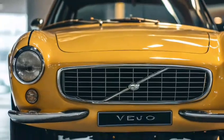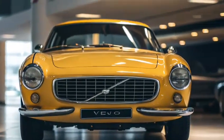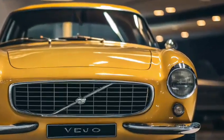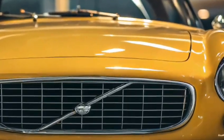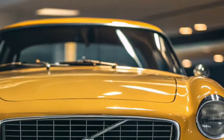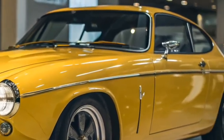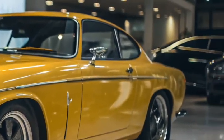Driving the P1800 is an experience that brings back the spirit of classic motoring. The steering is communicative, the ride is smooth, and the car maintains excellent composure through corners thanks to its solid chassis and suspension setup. While it may not have been a high-performance sports car, it delivered a balance of style and handling that few cars of its time could match. It was a vehicle that made you feel connected to the road while cruising in comfort and style.